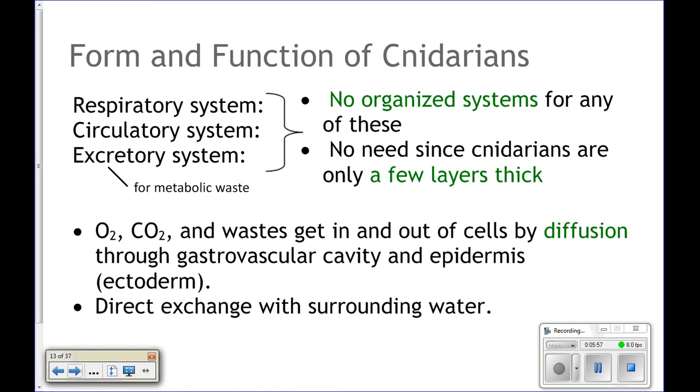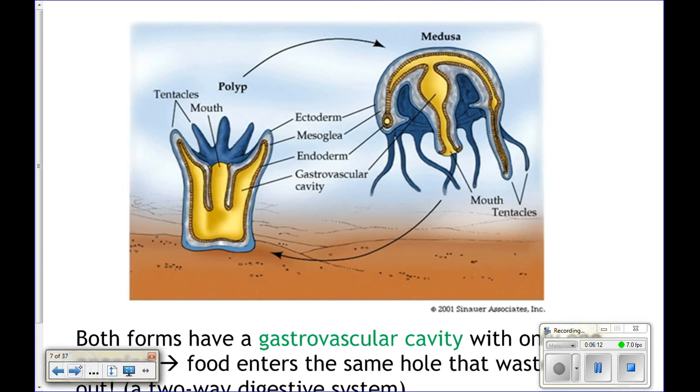So remember, cnidarians have a tissue level of organization, right? And cnidarians are actually only a few cells thick. So if you look at this picture, right, on the very, very outside of the sea anemone or the jellyfish, you have the ectoderm. Okay, that's where you'll find like a lot of the cells of the jellyfish. And then on the inside, okay, lining the inside, you have the endoderm, okay, or the gastrodermis. And so that's only a few cells thick. In between there, you have what's called the mesoglea. That's the jelly stuff, right? Typically, those don't have cells in them. Okay, some kinds will, but they're special kinds of cells that can actually move. So you have the endoderm and the ectoderm, and those are only a few cells thick.